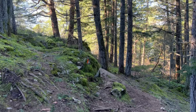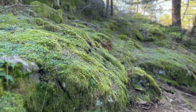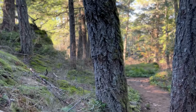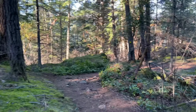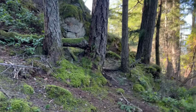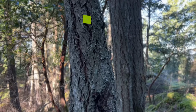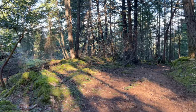From Goldstream Park, most people just go straight up, straight back down again. This is a much longer route. And it's on the far side of the hill, so we'll probably be in shade most of the way back down. It's well marked with these markers, so hopefully shouldn't get lost this time.